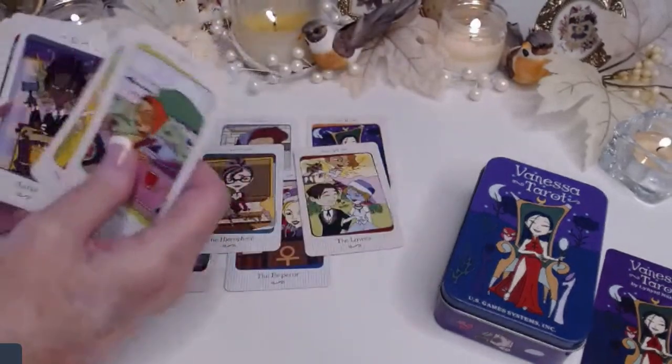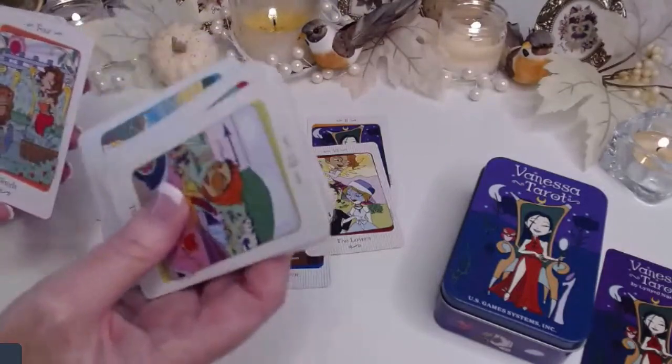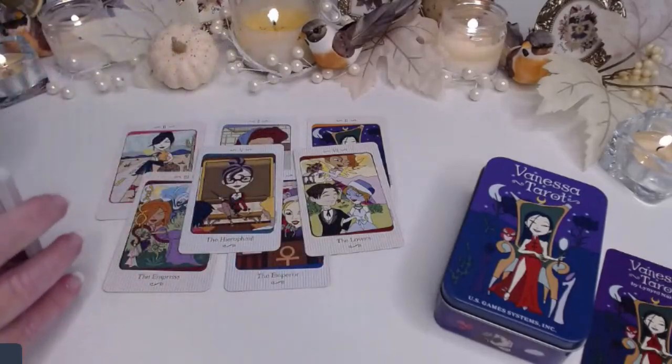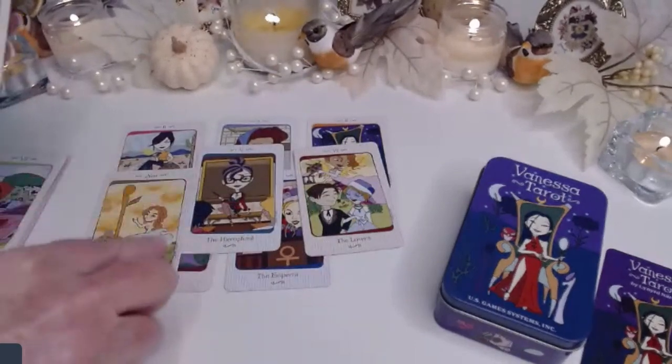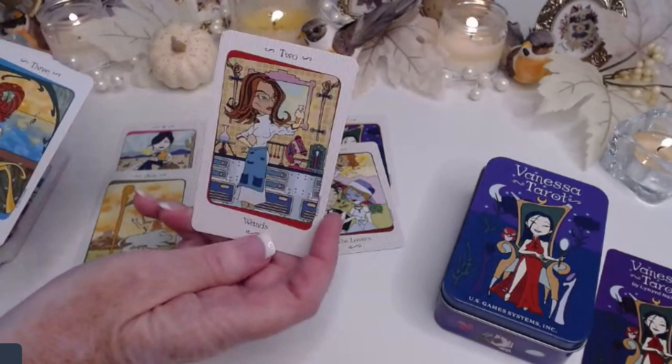Let's take a look at the suits. Let's see what the suits are doing. All right, so let's go. Let's start with the Wands. Here's the Ace of Wands. I like the framing in the smaller scale. I think they're great. I mean, it's almost like a picture frame to me.